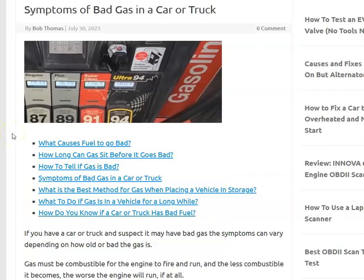And so that's basically it. I just wanted to go over the symptoms of what would happen if you have bad gas inside of a car or truck. Like I said, I'll put links down below for everything I'm looking at here.